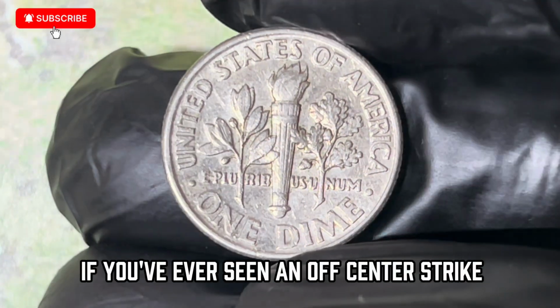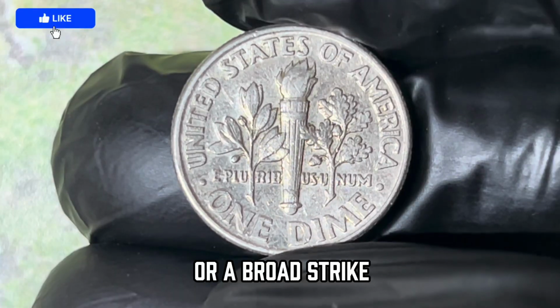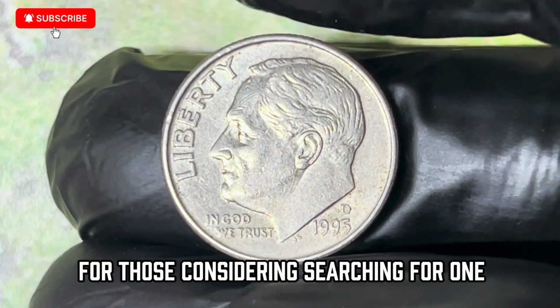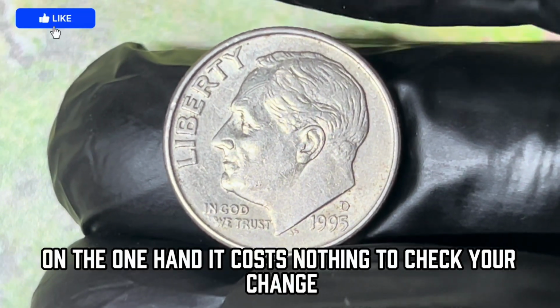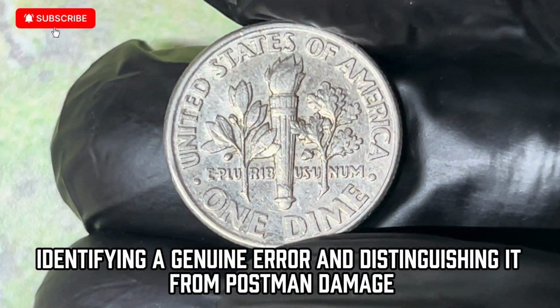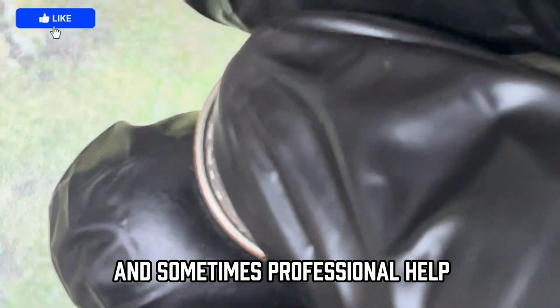If you've ever seen an off-center strike where Roosevelt's face seems to slide toward the edge of the coin, or a broad strike where the coin is slightly larger than usual and lacks a defined rim, you know how eye-catching these can be. For those considering searching for one, the process is both simple and not so simple. On the one hand, it costs nothing to check your change. On the other, identifying a genuine error and distinguishing it from post-mint damage requires careful examination and sometimes professional help.